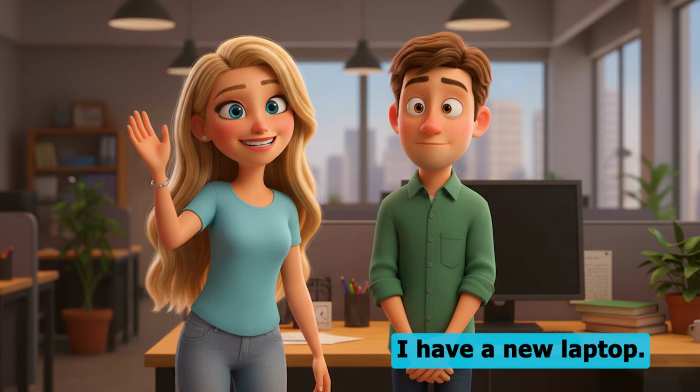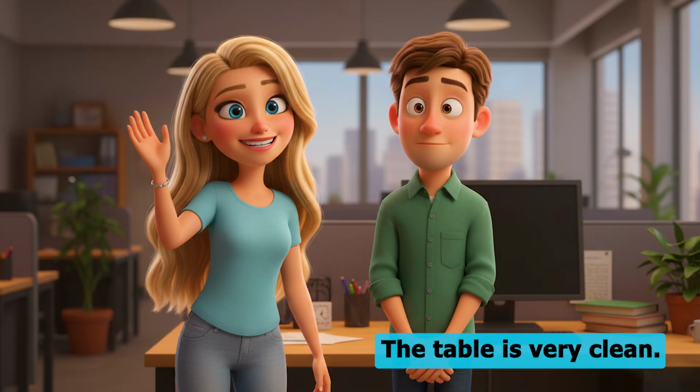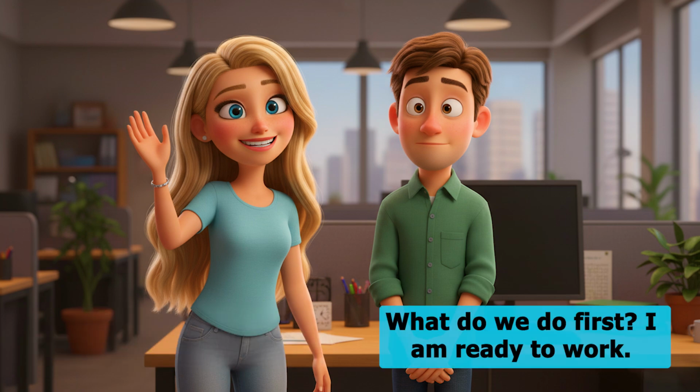I have a new laptop. Anna helped me fix it. Anna is great. She is very good with technology. The table is very clean. I like the lamp. The lamp is very bright. It helps in the evening. What do we do first? I am ready to work.